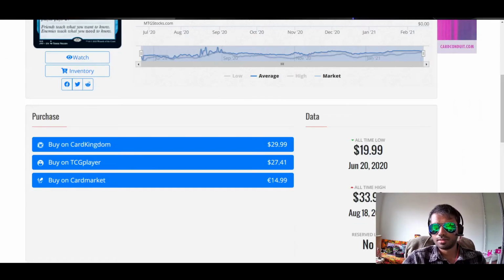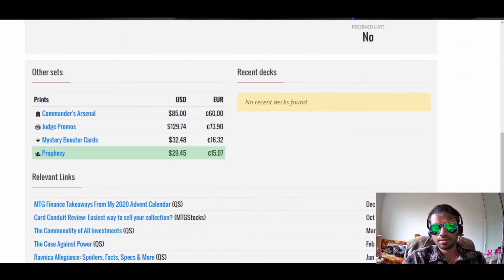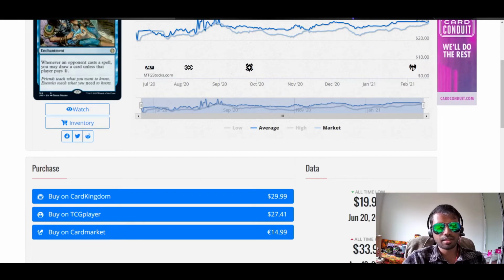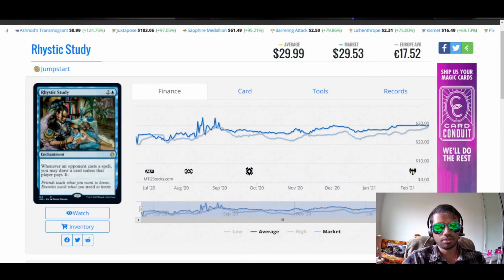Because these are the ones that people want to play with. These are very, very popular, high-cost Commander cards that a lot of decks use. So something like this, it'll be like printing, weird to say, it'll be like printing money for Wizards of the Coast because no one can really truly come after them.